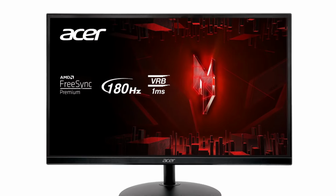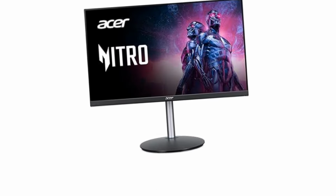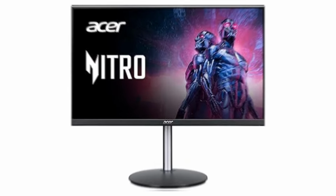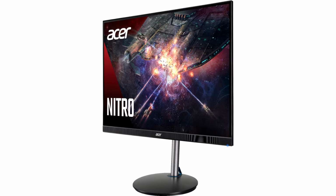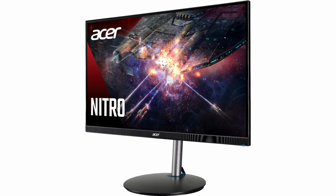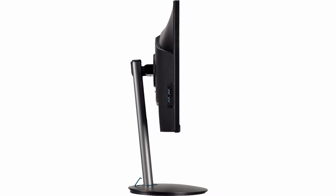The Acer Nitro XF243Y PBMIPRX is great for office use. It has wide viewing angles and excellent ergonomics, making it ideal for sharing the screen with coworkers. It handles reflections well and gets bright enough to combat glare. For some people, the screen can feel a little cramped, especially if you work with multiple windows open side by side, and the 1080p resolution might be too low.